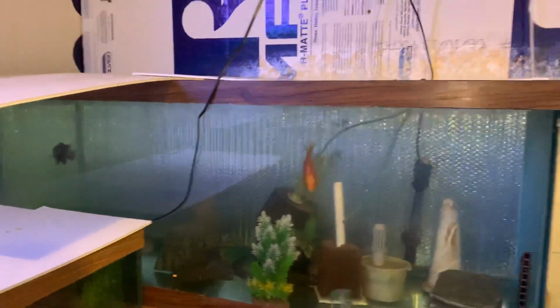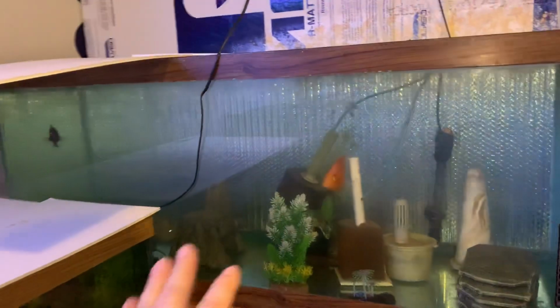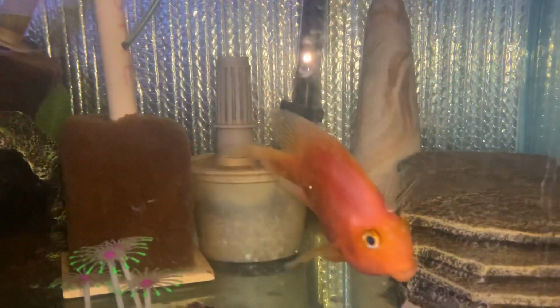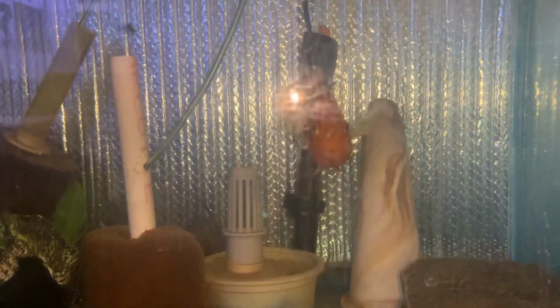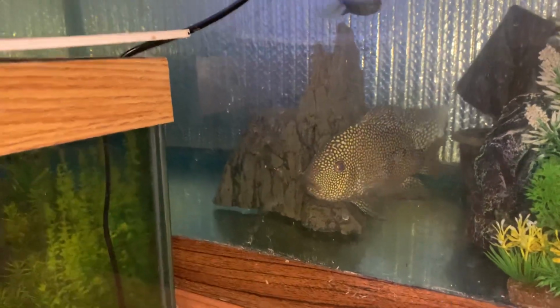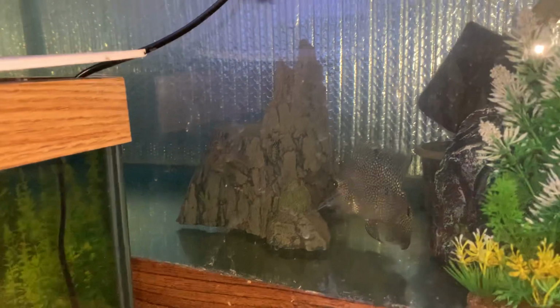We'll go up to this larger tank. This is a 75-gallon tank right here. That's kind of miscellaneous fish in here. I don't have any breeding projects going, but this is what they call a parrot fish. It's a pretty cool fish. And then we have a very large carpentes. He's a little camera shy.